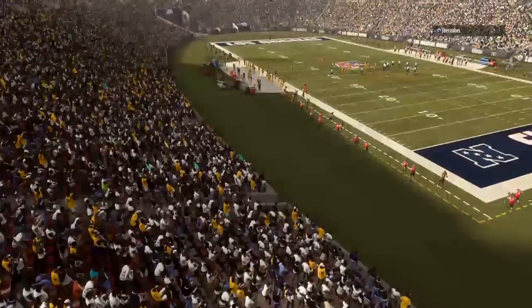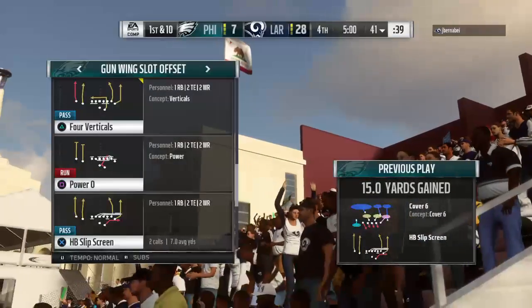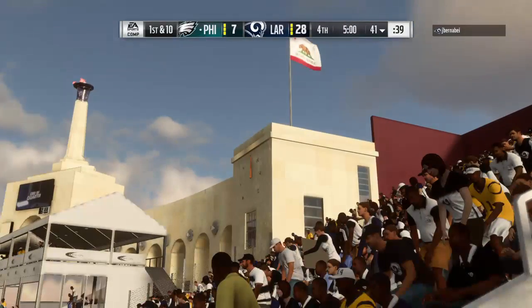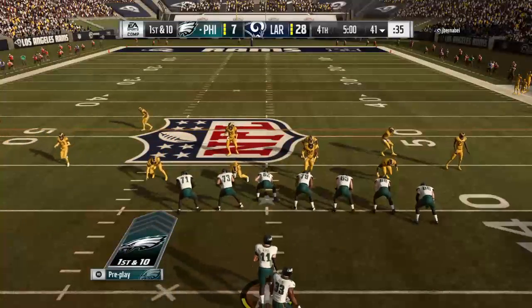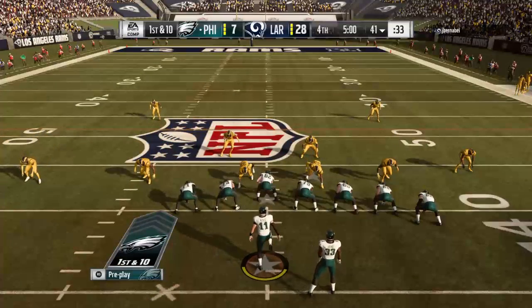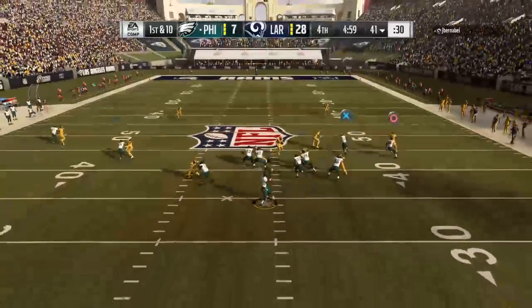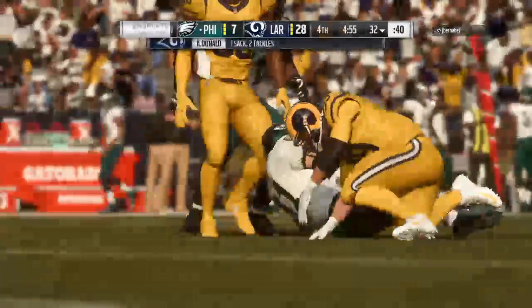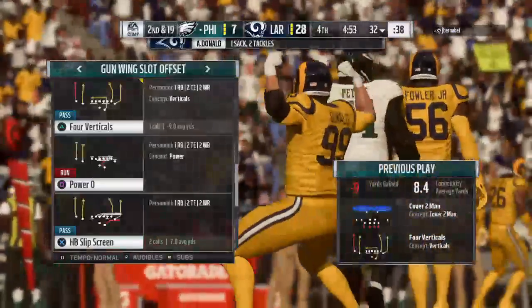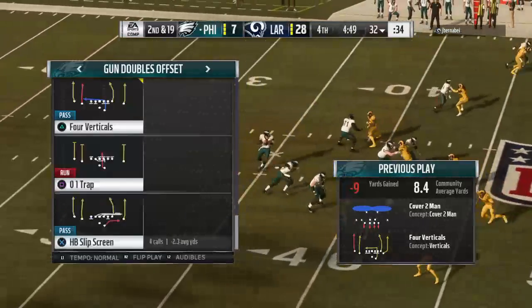Back now in Los Angeles. A lot of happy faces in the crowd at this point as their guys have a big lead here to start quarter number 4. Wentz now on first down. And the Rams got it. They bring him down. Aaron Donald. He's the one that got to him. He takes him down for a loss of 9.